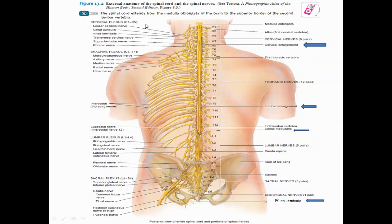So this we have seen, the spinal cord and the spinal nerves. They are called plexus. You can see the cervical plexus C1 to C5, and the brachial plexus C5 to T1. Then you have the thoracic nerves. And you can see the lumbar plexus, the lumbar nerves here, and the sacral plexus L4 to S4. These are the plexus and the nerves, different pairs of nerves.